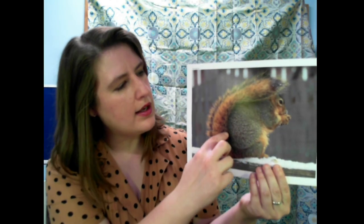The next one is the kind that I see all the time here in Indiana. It is called a fox squirrel. Can you see that? So he's got a gray body, but he's got lots of red in his tail and in his underbelly, and he's pretty big. So that is a fox squirrel that you might see in your backyard.